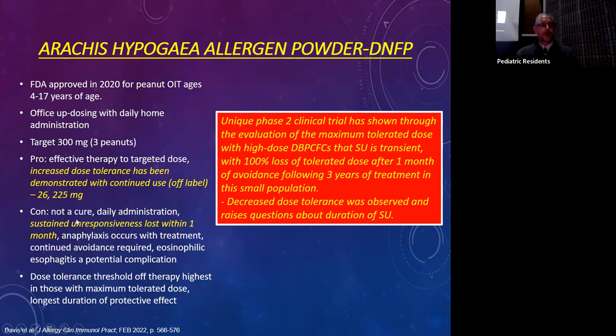The problem is it's not a cure. You have to do this daily. Anaphylaxis can occur with treatment at home. You can develop EOE with administration. And as studies are showing, even though you can get to high dose tolerance, once you stop it, 100% of the treated patients lose their maximal dose tolerance.